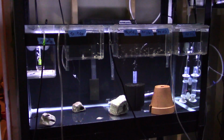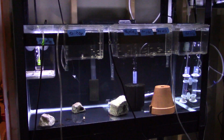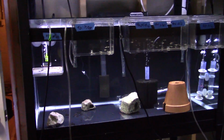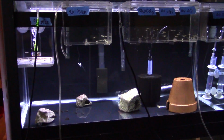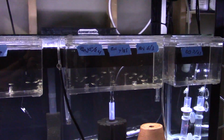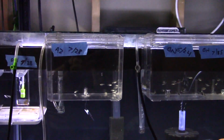This is really my tank that I use for fry, for tumbling eggs. And then there's some red shoulder peacocks growing out in there. Got a bunch of different breeder boxes going. There's a bunch of blue neons in there.